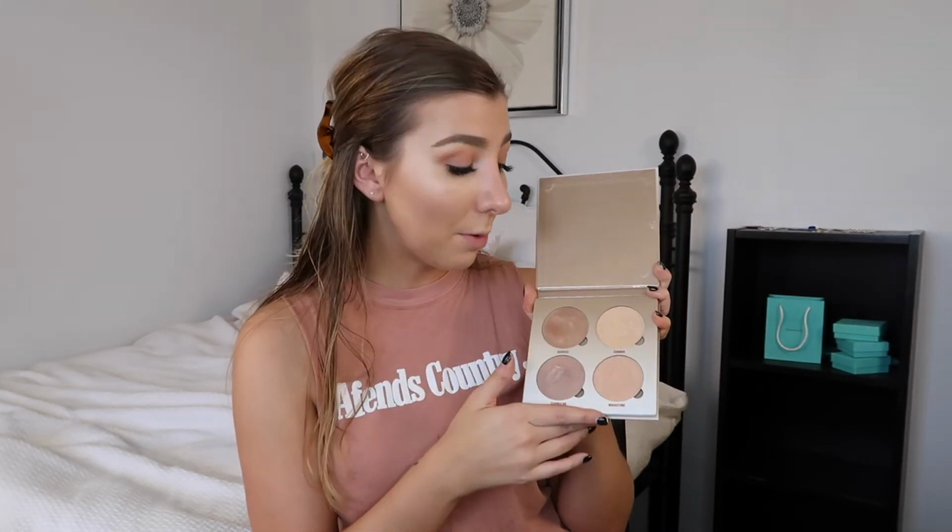And wait for it. This is what it looks like. These two are the ones that I usually use. So today we're going to go in with a mix of both because let's go crazy. It's a video. I'm going to go in with a brush that looks like this. This is the Real Techniques brush. I'm pretty sure it was called the shading brush, but I'm using it for highlighter.